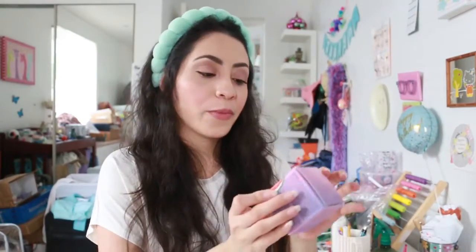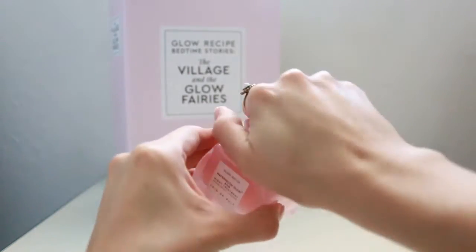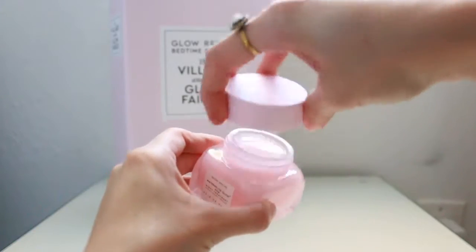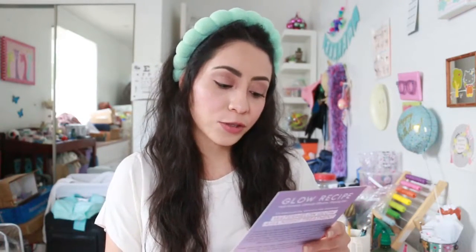This is the Watermelon Glow Night Treatment, which is one of their best-selling products, and this is what it looks like. I have not started to use this one, but I cannot wait to use it myself. It's available on their online store or on the Sephora website. It also includes this little card so you can read about all the benefits. This is to hydrate, brighten, and firm your skin. It has watermelon extract, quinoa peptide, and seawater. This is basically for smooth skin, glowing skin, pH balanced. It is recommended that you use it 2 to 3 times a week.